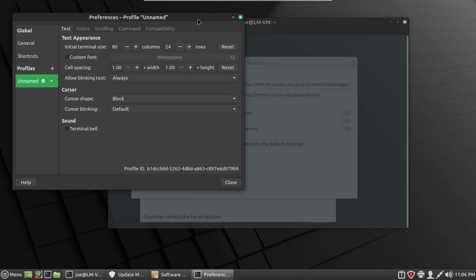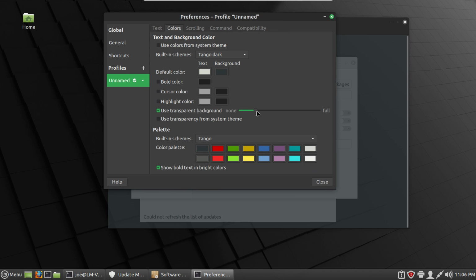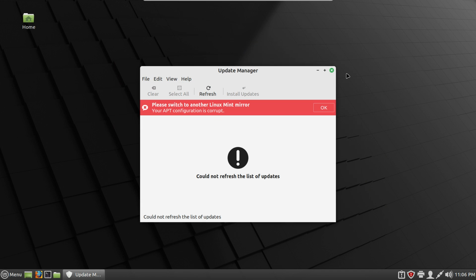Let's go to preferences and go back to colors, please. And we will lighten that up just a little bit. I really ought to create a new profile. I'm not. It's okay. It's a virtual machine. It's not that big a deal, as I have shown you in the past.